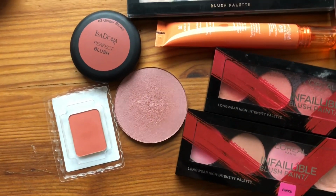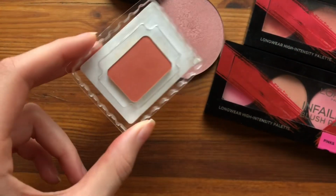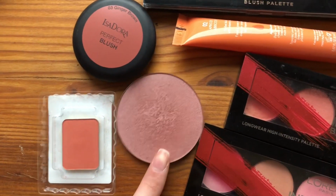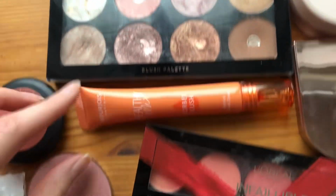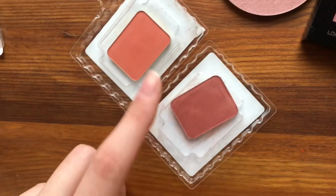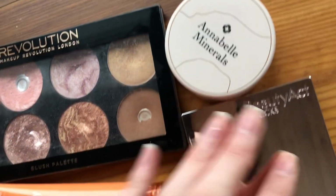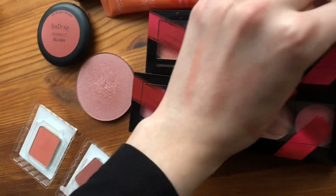So these are the blushes I will be keeping. You can tell a bit more here. This looks very peachy, orangey, very beautiful on the skin. And here's the Cosmo Pharma one, the Isadora one, the one from Makeup Revolution that has a pan, the one from Bourjois, L'Oreal Amber pinks, and here's the other peachy one. You can see there's a difference between those two, but this one has shimmer and this one is a matte. And then the one from Annabelle Minerals and the one from Beauty Act in the shade Fall in Love.